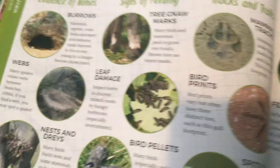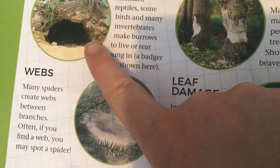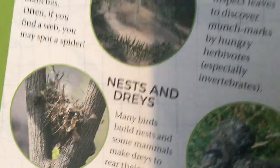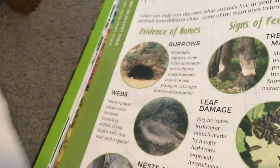This is what you should look for. So, evidence of homes, the burrows. If you see an upside down D, that's a badger. If you see a small hole in the middle of a field, that's a rabbit. If you see a bigger hole than the rabbit, that's a fox, but bigger than a badger. Very interesting.